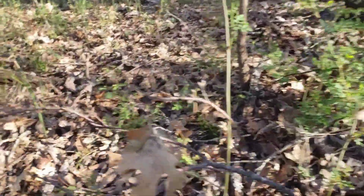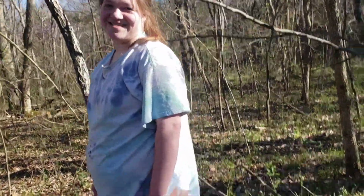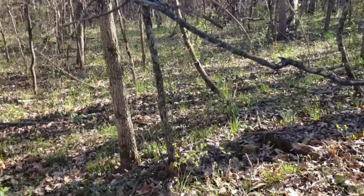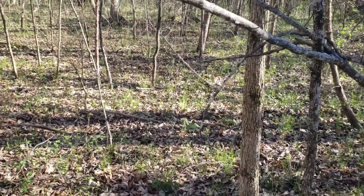But alright, we'll come up through here. Meet back up with the girly friend. Okay. And we're going to walk way over in here and check 2 or 3 trees, see if they got any. But I'll let you know when we get there.